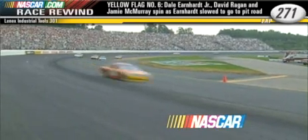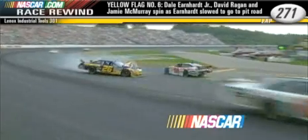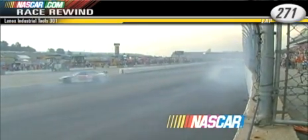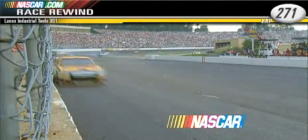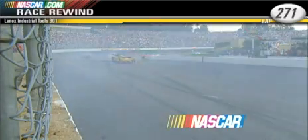Take a look here. Looks like somebody was trying to get to pit lane. The 88 was, and McMurray just had no place to go. I don't think he was expecting Earnhardt to be pulling off there. Oh, Reagan must have just got caught up in it. Wow, that's a hard hit right there, man. Now watch this. David's okay there. Oh, Reagan just got nailed in a right rear.